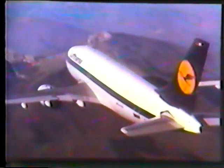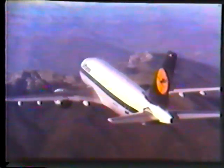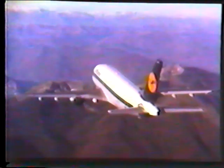On its final test flight, the A310 covered the 1,000-mile distance to the MBB dock in Hamburg. On this flight, it was able to prove its economy, which in view of steadily increasing overheads, helps to keep it competitive.